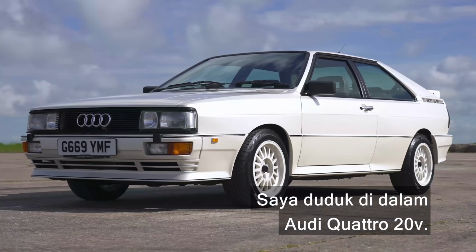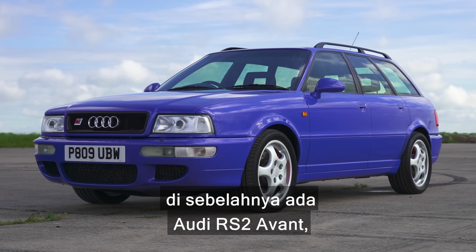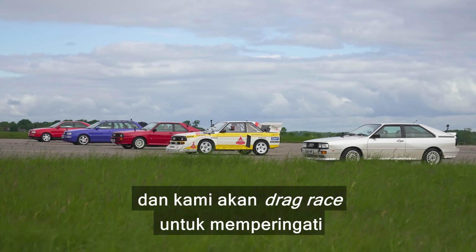So I'm sat in an Audi Quattro 20 valve. Next to me is an Audi Sport Quattro Group B rally car. Next to that is a road going version, the Audi Sport Quattro. Next to that is an Audi RS2 Avant. And next to that is an Audi S2 Coupe. And we're going to have a drag race to celebrate 45 years of Audi's famous 5-cylinder turbocharged petrol engine. Yes, the engine that goes in the modern day RS3. But these cars I have here are all the RS3's ancestors.